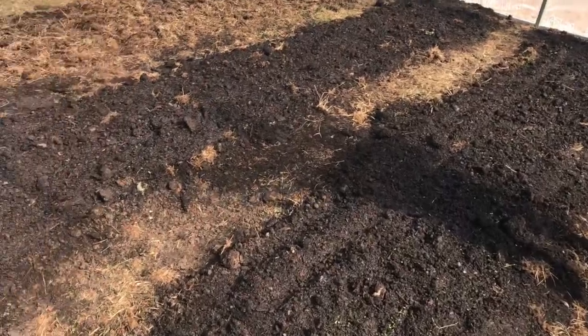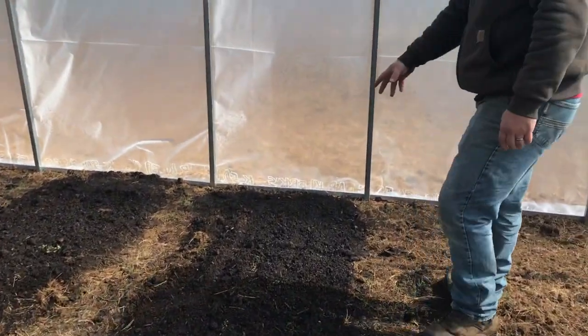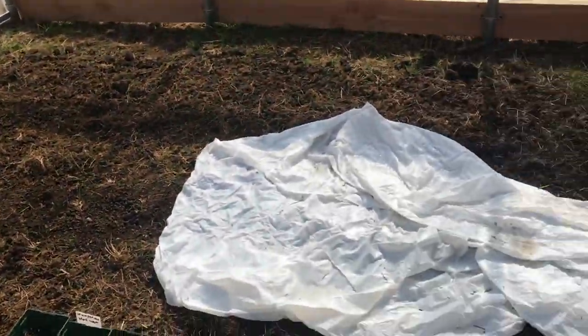There's a little bit over there, but this is where most of it's popped up so far. Want to smell this? Yeah. Oh man, it smells so good. Wow, this looks good, honey. Any peppers? Not yet.